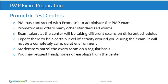The PMP exam takes place online at a Prometric test center. So all of the PMP exams take place at Prometric test centers and are administered online. Prometric offers many other standard exams. So while you're there taking the PMP exam, there will be other people there taking a variety of different exams. So everybody will be on a different schedule.